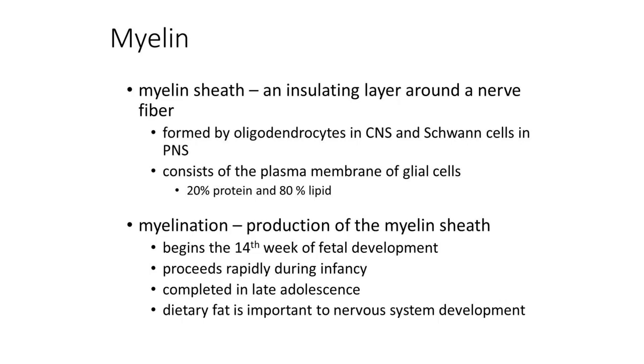The term myelination basically refers to the production of the myelin sheath. This begins at about the 14th week of fetal development. It proceeds rapidly during infancy, and it is completed in late adolescence.